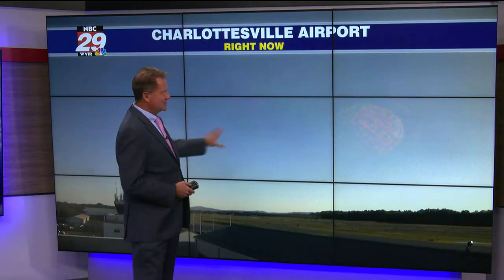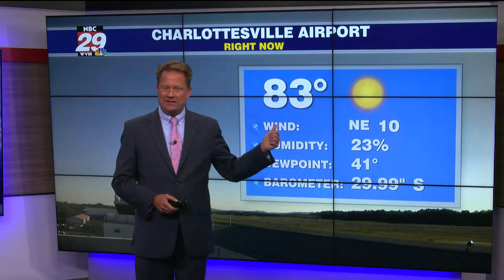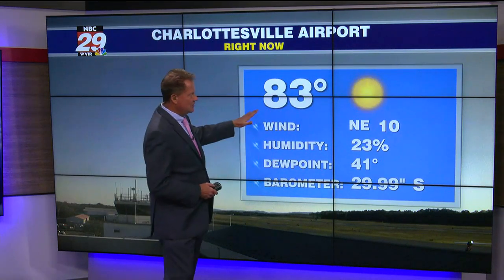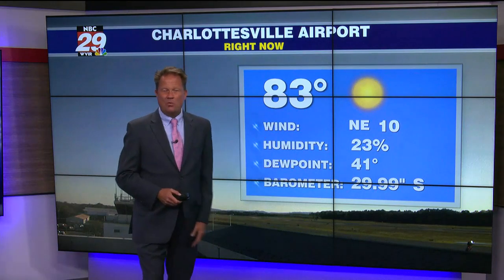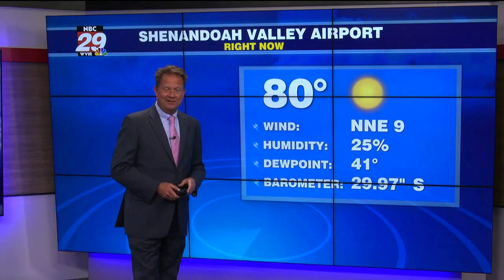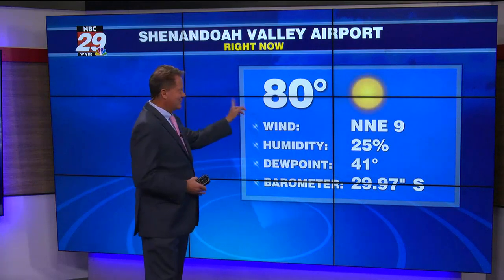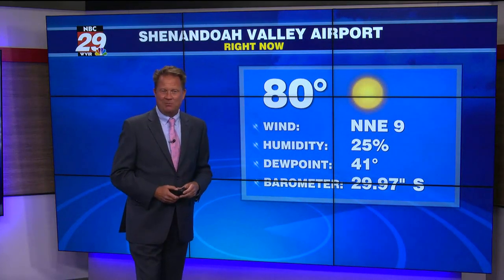Look at all the clear skies here this evening. Sun will set at 7:45. 83 is our current reading. A northeasterly wind at 10. Look at that dew point, 41. A very autumnal dry air mass has moved in, and that'll be a good setting for the first day of meteorological fall tomorrow. 80 currently at Valley Airport in Weir's Cave.